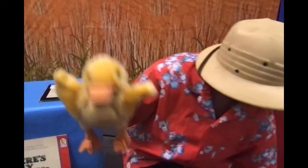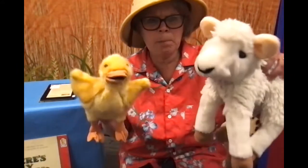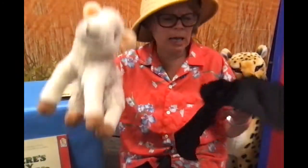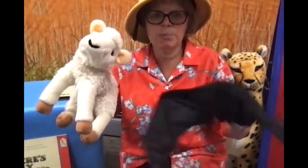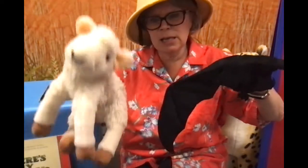Yellow duck, what do you see? I see a white sheep looking at me. White sheep, what do you see? I see a... All right, this is a kind of a creepy animal. Yep, it's a bat. And what color is this bat? Black. I see a black bat looking at me.